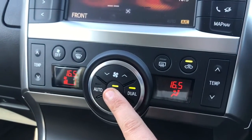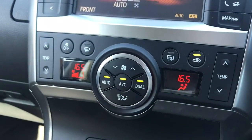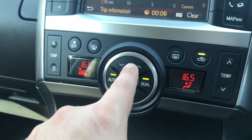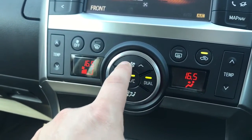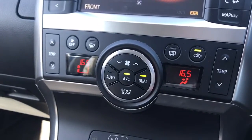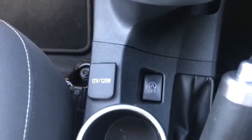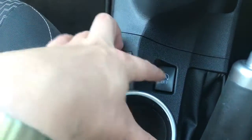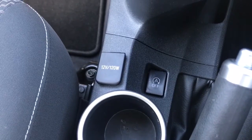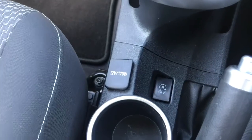Then simply hit that button to turn the air conditioning on, or hit auto and the car will maintain 16.5 degrees by taking control of the fan speed itself, which you can see and hear it doing now. I can override that just by simply readjusting the fan speed back to whatever setting I would be happy with. We then have a 6-speed manual gearbox, 12-volt charging socket underneath here. This button's for the stop and start, so this car's designed to cut out in traffic to save you fuel. If you want to turn that system off, simply hit that button to do so.